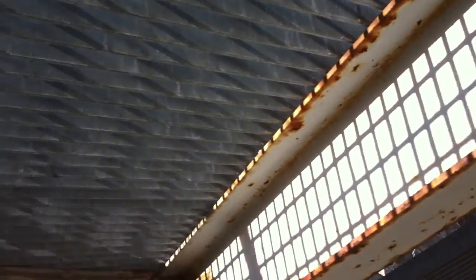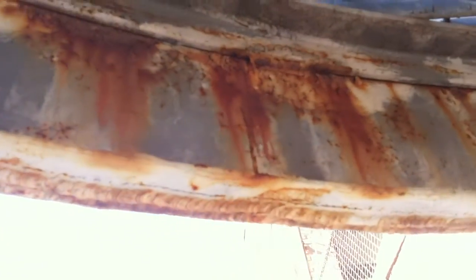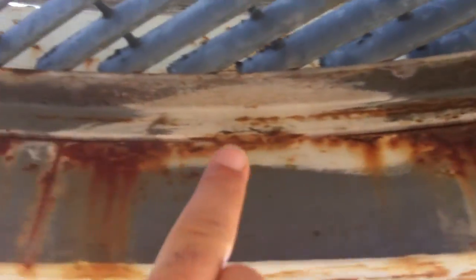Let's look at what some new construction looks like. This is fairly new construction, but it's about 20 years old, right? Can you see any rust that's starting to get behind the welded angle here? Yes. Do you have enough knowledge to qualify this, or do you need a structural engineer to look at this? Structural engineer.